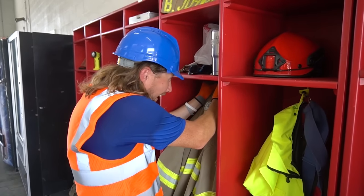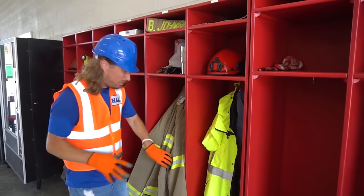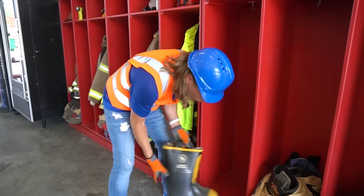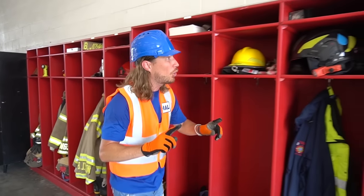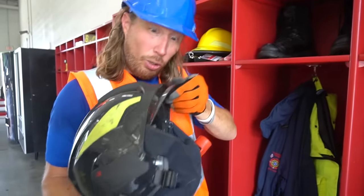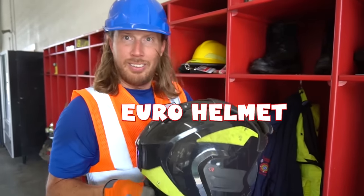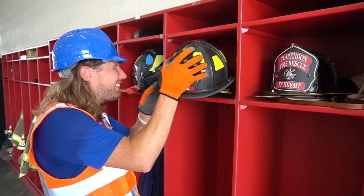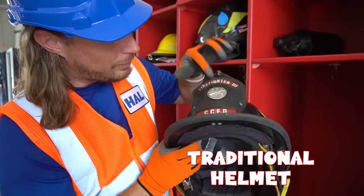Oh, do you know firefighters have some really cool uniforms and equipment that they use? They've got jackets. Oh, and look, they have boots. Check those out. Those are cool. Oh, and some really cool helmets. Oh, look at this one. This one is called a Euro helmet. Oh, look at that. That one looks almost kind of like a motorcycle helmet. And then we've got this kind. This is like a traditional one. Oh, look at that. It's pretty cool.